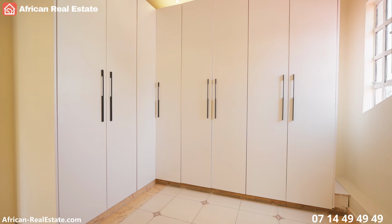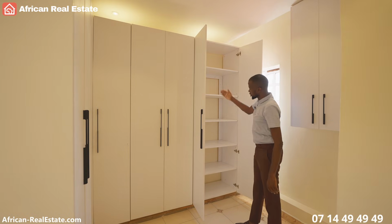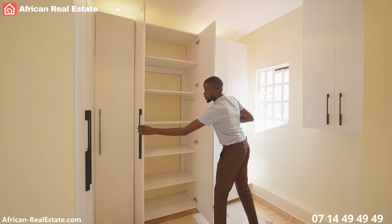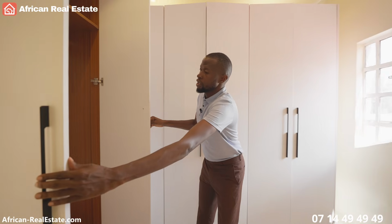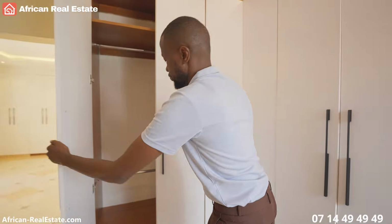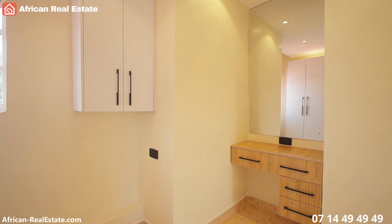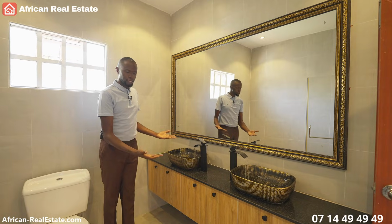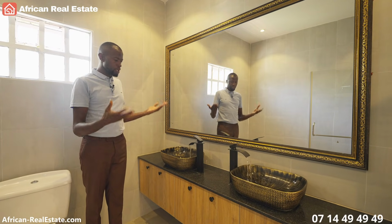This walk-in closet has been partitioned too well for 2 people. It comes with some sections for the foldable clothes, some extra spaces for foldable clothes, and this side has been reserved for the hangable clothes. This walk-in closet also gives you a space here to act as a dresser. As I mentioned earlier, the developer has adopted this kind of vanity, and as you can see, it is very evident in the primary bathroom.